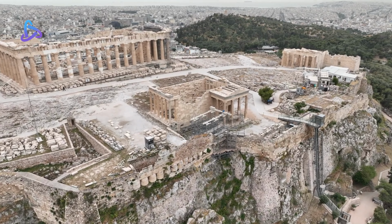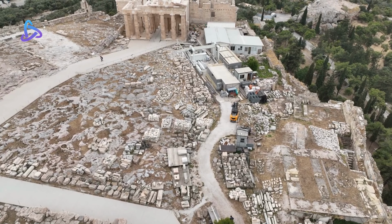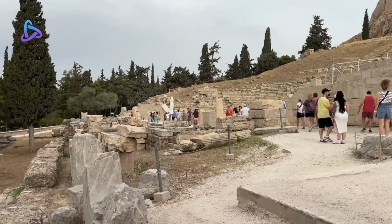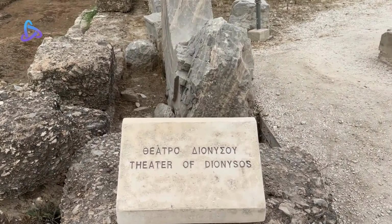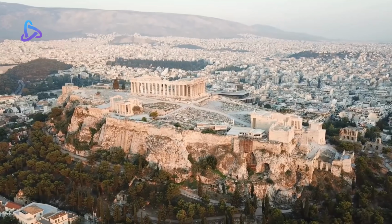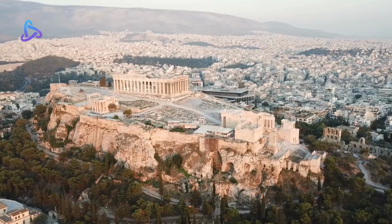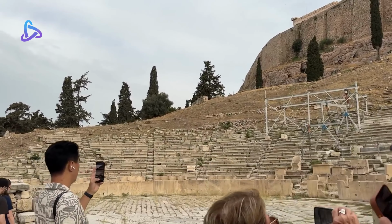Though not from the classical period, this Roman-era theatre built in 161 AD at the base of the Acropolis is noteworthy. It is still used today for concerts and performances. While not on the Acropolis itself, the nearby Acropolis Museum is an essential complement to a visit. It houses many of the artifacts found on the site, including statues, friezes, and other treasures from the Parthenon and other temples.